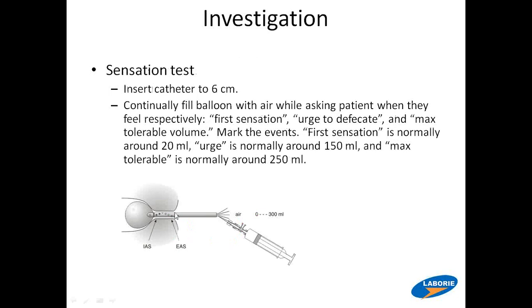For the sensation test, the catheter is inserted to 6 centimeters because you want this balloon to inflate in the rectum and simulate a stool bolus. As you slowly inflate with air, you ask them, when do you feel something, anything? You may feel an air bubble, a little pressure. Remember that the rectoanal inhibitory reflex elicits that first sensation. Then, when do you feel that you're going to have to start looking for a bathroom? And the maximum tolerated volume is, if you're talking to somebody and you feel this urge, you have to say, excuse me, I'll be right back.